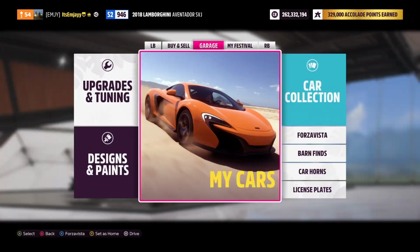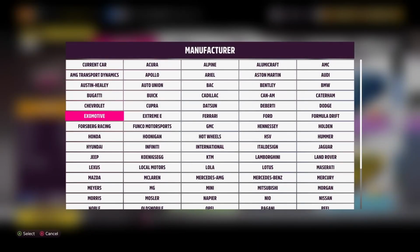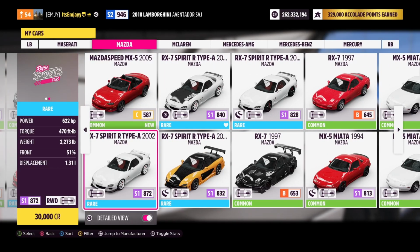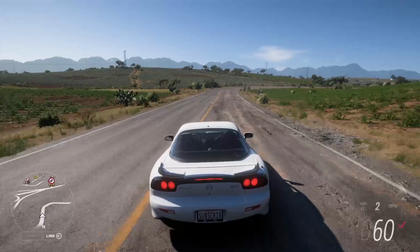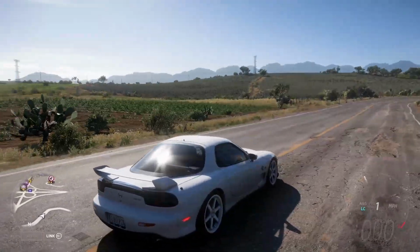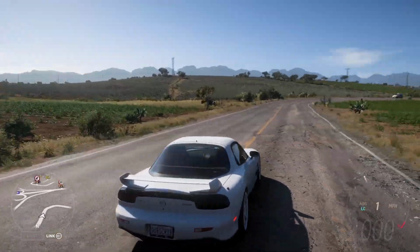Absolutely incredible sounding car. But on to the next one. We're taking a break from our supercars, onto the JDM cars. We're going to go for the Mazda RX7. Oh, and of course, forgot to mention, had to get the anti-lag on it. For the two-step, of course.